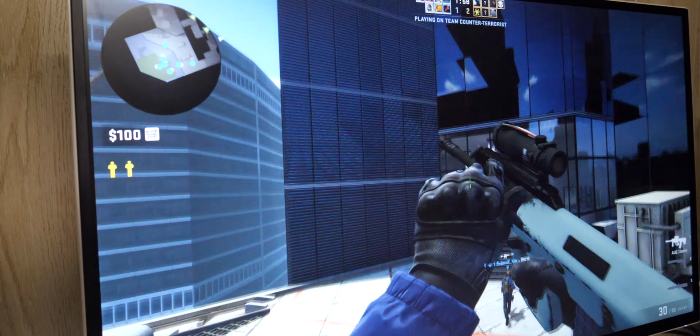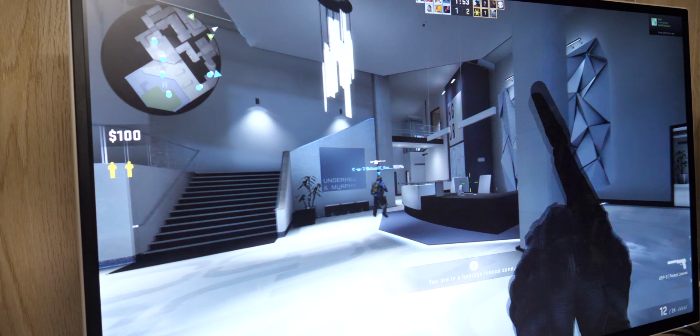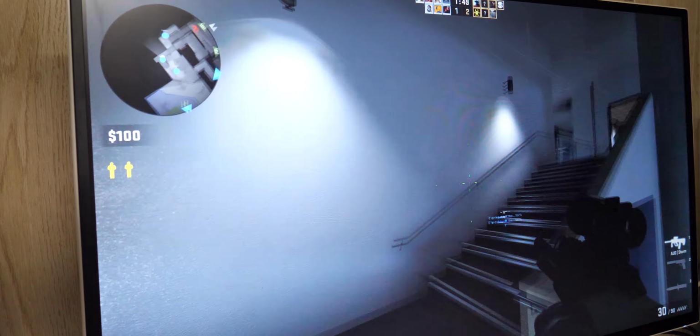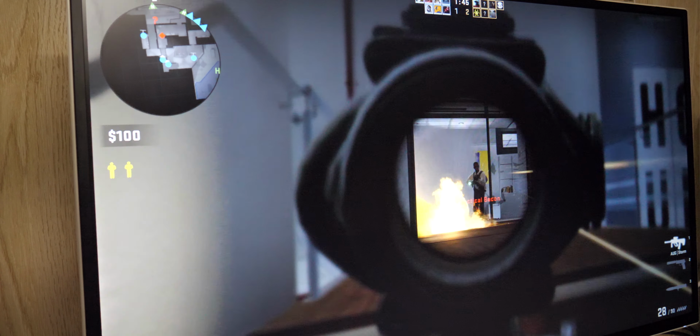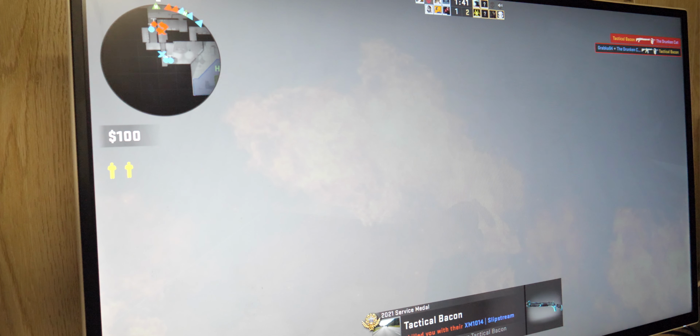So, in CSGO on high settings at 144p with motion blur off, obviously, this rig performed around 80 to 150 FPS depending on the map. If I was on a map like Office, where there are a lot of laggy areas, such as looking outside, it would drop down to the 80s, but if I was on a map like Dust, where there are not a lot of rendering areas, then it would be at full 120, 130, 140.